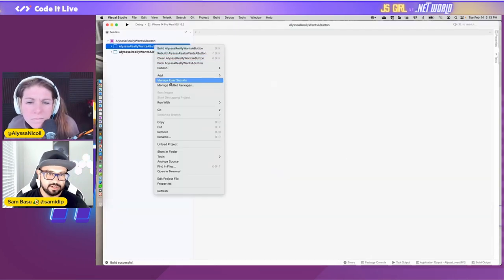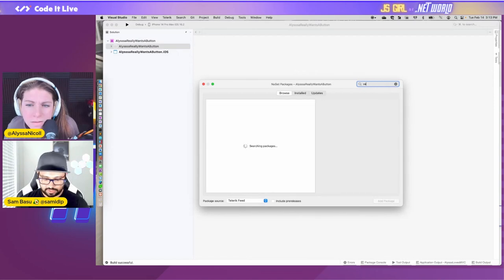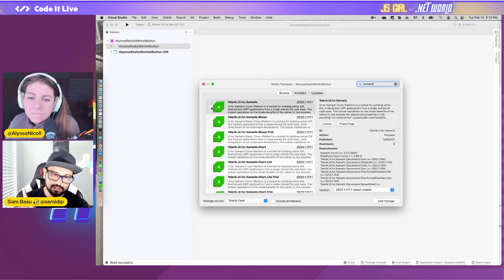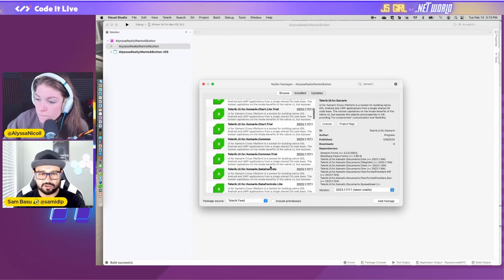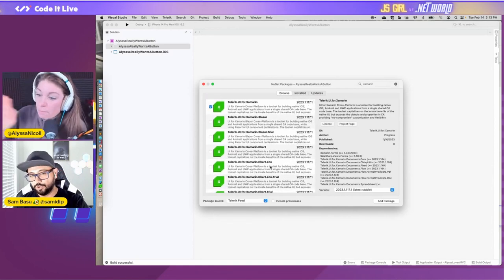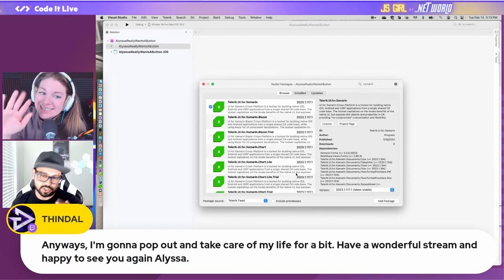So I can go to manage NuGet packages. I can go to the Telerik feed, which is already on it. So here, notice how, Alyssa, I got so many different NuGet packages. So I got Telerik UI for Xamarin. That's the one primary one. But then it's broken down into chart, lite, visualizations, common, trials, data controls. So there's your granularity. But if you don't want to mess with it, just don't mess with it, because we'll do the tree shaking for you.